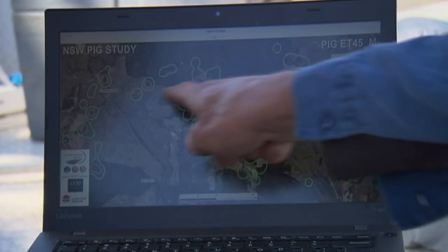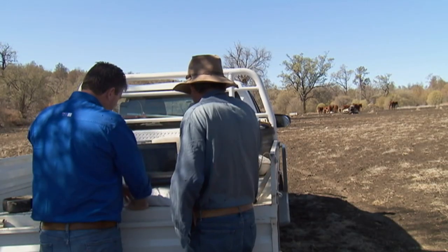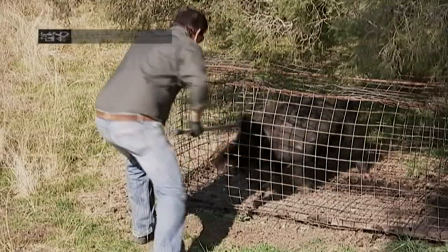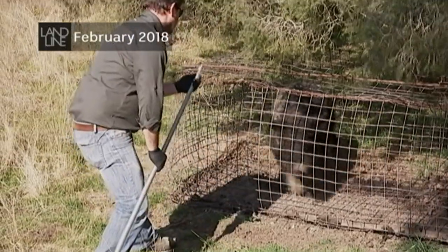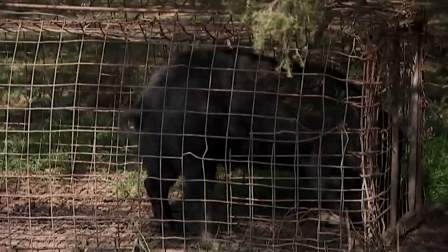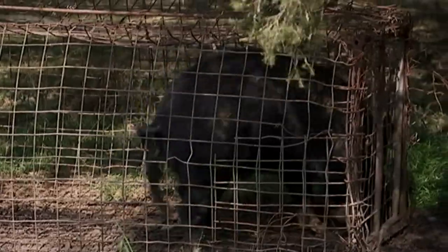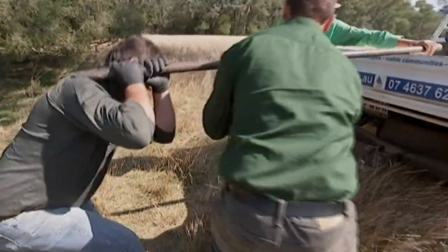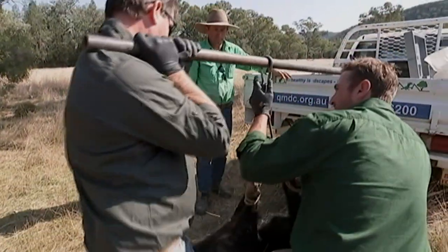Yeah, well, it's interesting to see where he's moved. And if he's gone down to the Horton, he could pick up disease, bring it back to my place or take it over to the feedlot. Daryl Mitchell runs sheep and cattle near Moree. Last year, when Landline visited his farm, he helped capture this 88-kilogram boar. They called him Salvador, and his travels yielded good information before he was shot 10 months later.